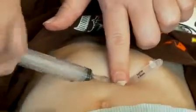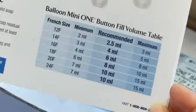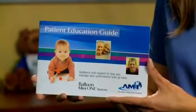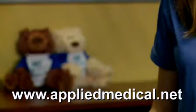Check for leakage around the stoma. If leakage is seen, you may customize the MiniONE Balloon Button to better fit the stoma. Add an additional 1/2 to 1 milliliter of water to the balloon until leakage stops. Do not exceed the maximum fill volume of your balloon, which is printed in the patient education guide. For troubleshooting or special tips on use, refer to the patient education guide that comes with each button. The guide is also on the AMT website, www.appliedmedical.net.